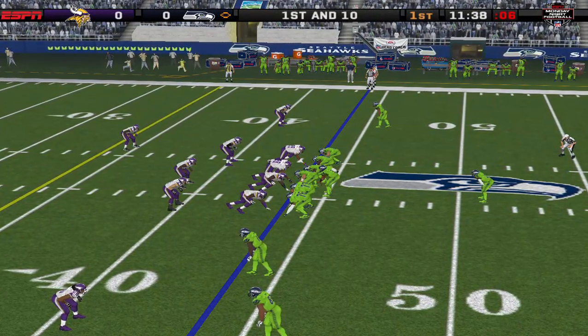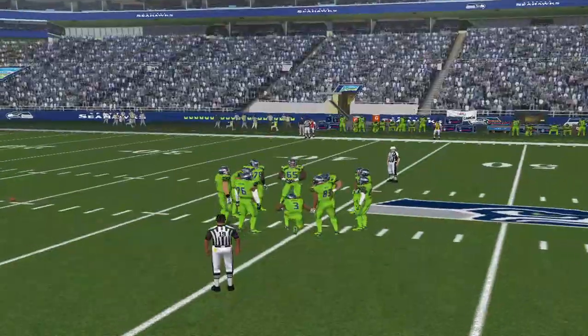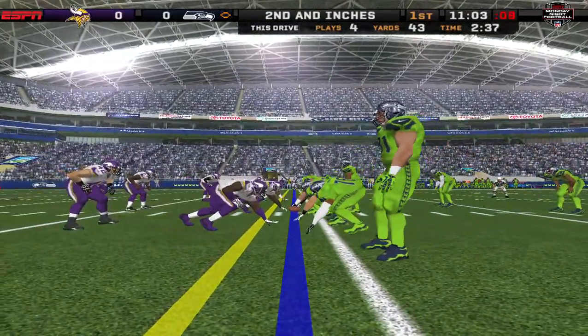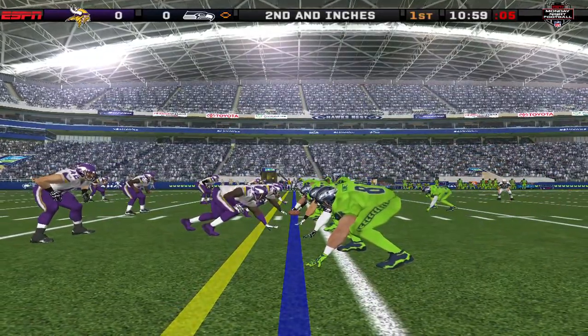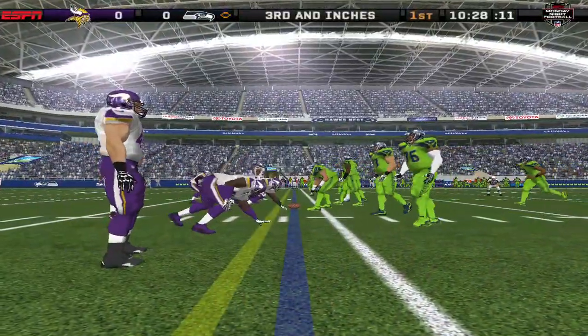Minnesota comes out in a 4-3. With a counterplay. Number 57 is there for the tackle at the 34-yard line. Get my cut back. Come on. The Vikings come out in a 4-3. Fullback Hunter comes up to make the play at the 34. Knock him back.